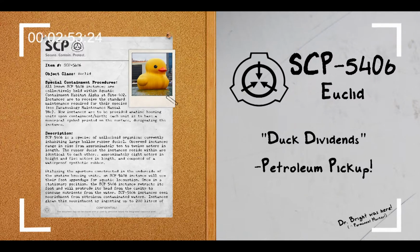Genetic analysis indicated that SCP-5406 is an undiscovered relative of the modern Alpalacophora, mutated through continuous exposure to the factory's waste products, most of which were petroleum-based. Through litigious and financial pressure, the Foundation forced the factory to sell their manufacturing facility as well as the aquatic enclosure. After significant modification, Site-402 was established on the property and Aquatic Containment Habitat Alpha around the aquatic enclosure.